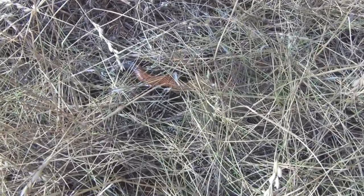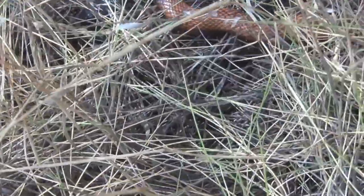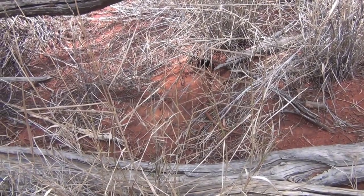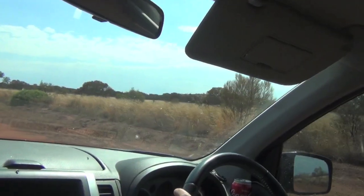So he's just crawled into this Spinifex. Ooh, leave him be, it's getting way too hot out here. Into a mouse hole. Fantastic. Go, go, go, go, go, go.